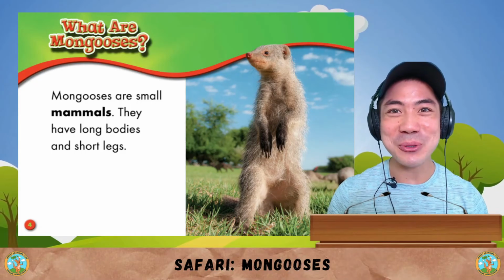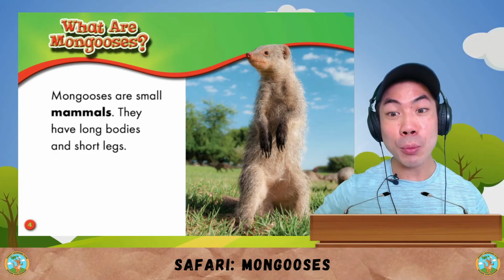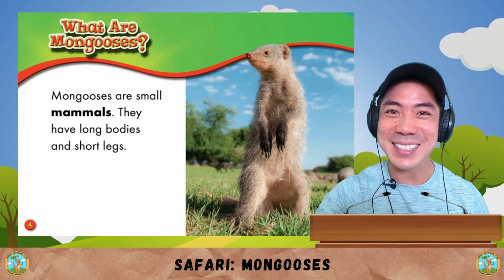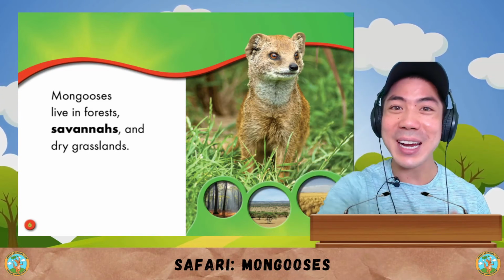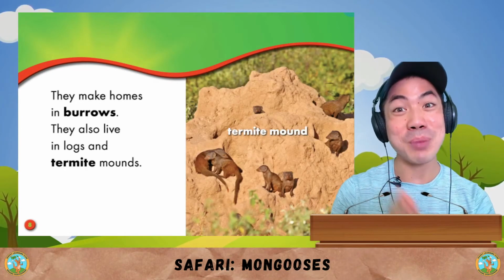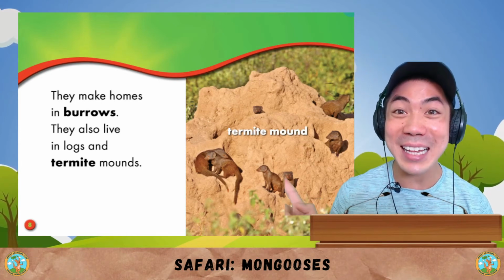What are mongooses? Mongooses are small mammals. They have long bodies and short legs. Mongooses live in forests, savannas, and dry grasslands. They make their homes in burrows, but they also live in logs and termite mounds like this.